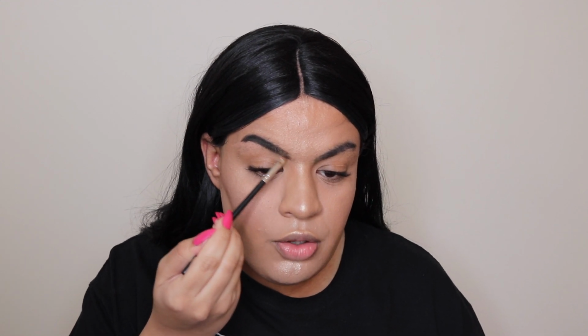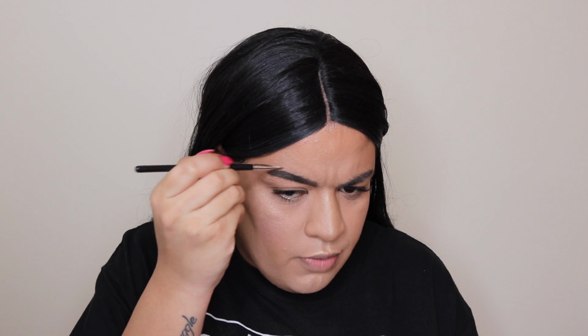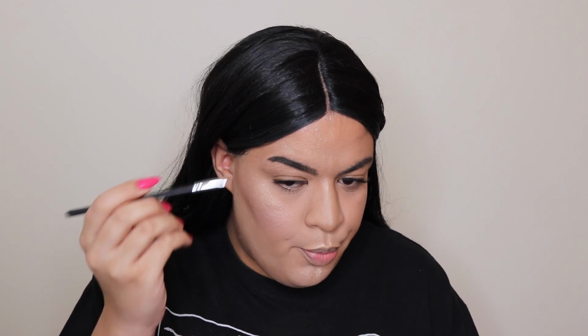And I take it all the way in. I don't want this very fleeky brow. I just want a natural yet fleeky looking brow. And I also like to do the top as well. So I do the same thing but on top.